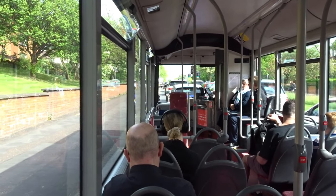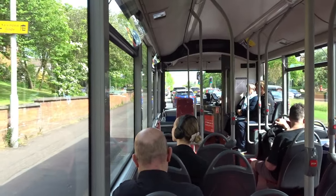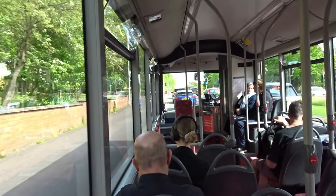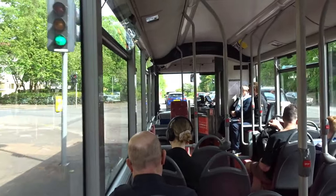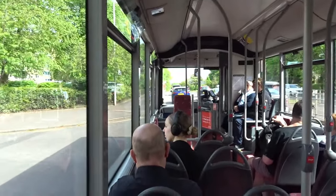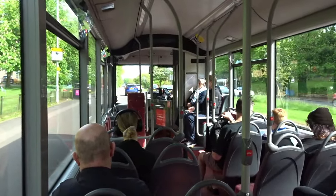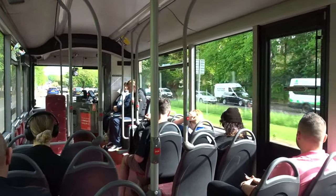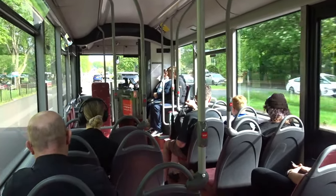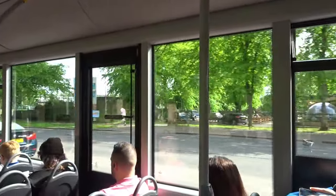Especially the ones that sound like this. Waking up to the sound of these buses was just an experience.